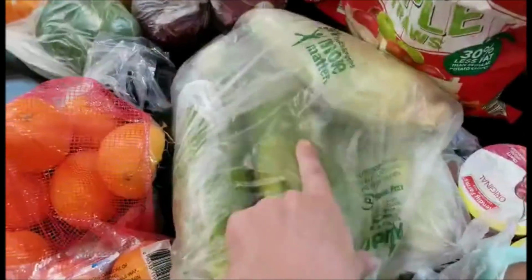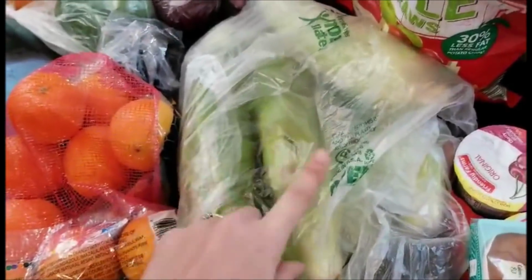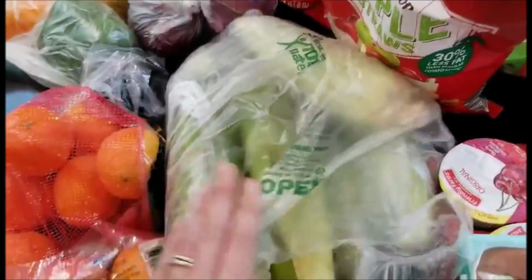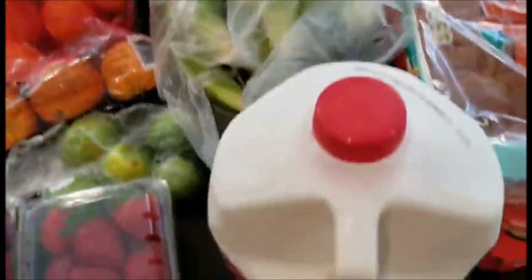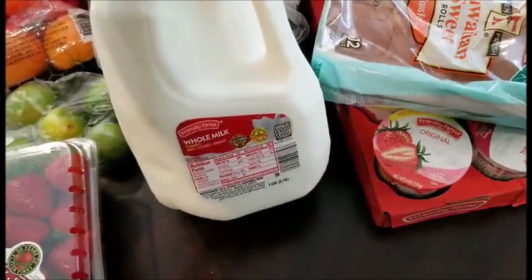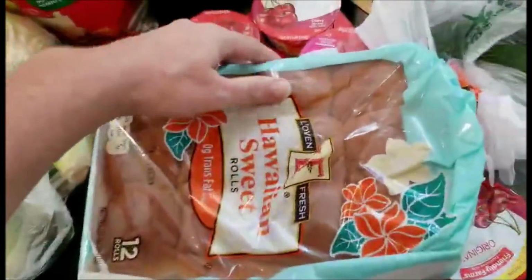Corn on the cob was only 19 cents each, so I think I got maybe 7 ears, because we all really enjoy corn on the cob, so I'm excited for those. They were out of their organic whole milk, so I just went ahead and picked up their Friendly Farms regular whole milk for the kids.